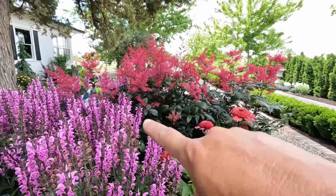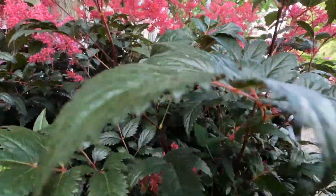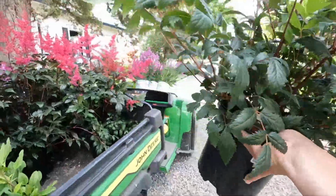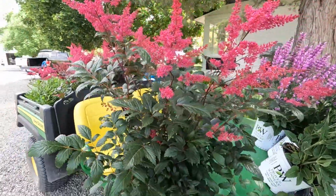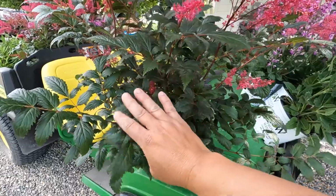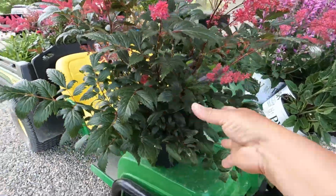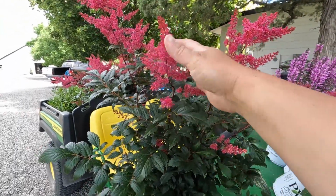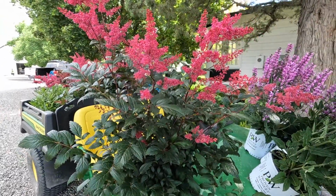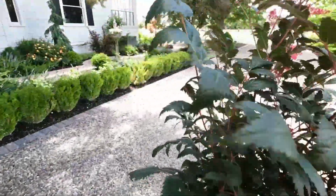And then peeking up in the back there, we've got an astilbe called Montgomery. Aren't these phenomenal? Look at how gorgeous that is. So they grow 2 feet by 2 feet. Astilbe in our area do tend to want to be protected a little bit from the harsh afternoon sun. Although, like the tag says, sun or shade, in a shadier location you won't get quite as much bloom production as you would in a sunnier spot. But I think I've got a really great spot right over here.